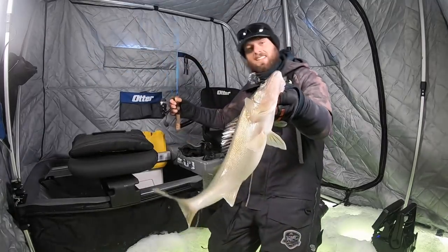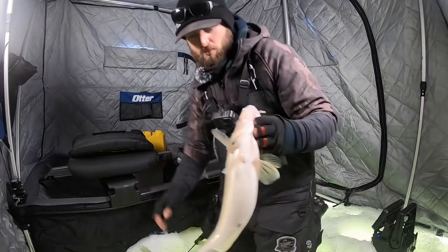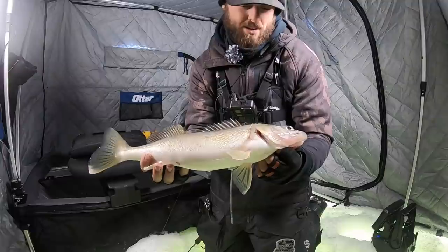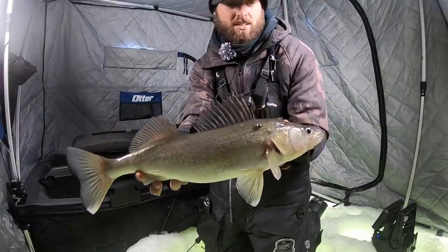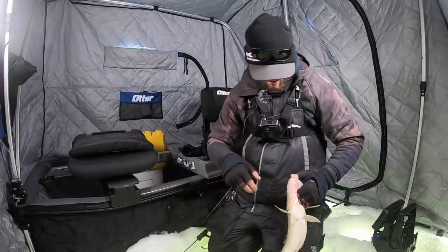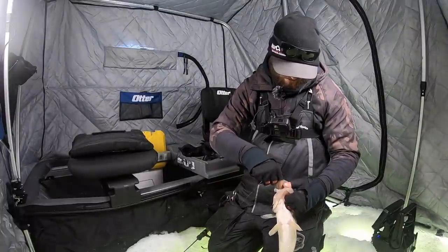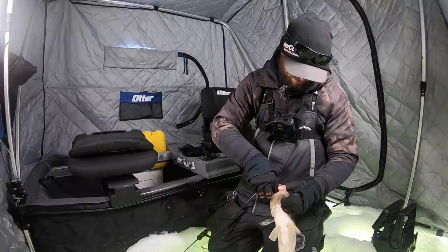There we go. Oh man, never gets old. Beautiful morning out, sitting in the Otter, catching fish. Very, very steadily. There we go, look at that. That's a quality one right there. Nice, fat, thick one right there. I'm gonna pop it off quick. Might not even need the forceps. It's just hooked right on the bottom lip.